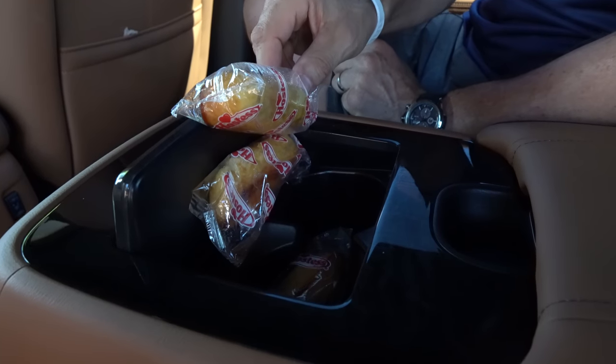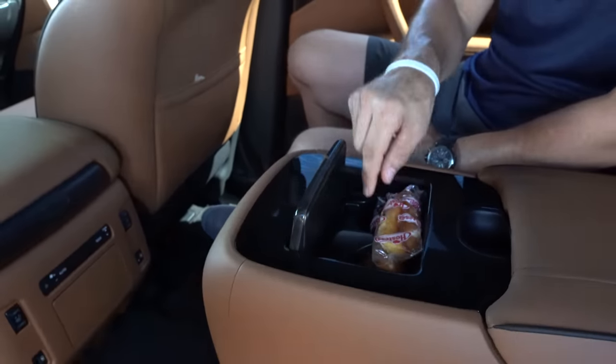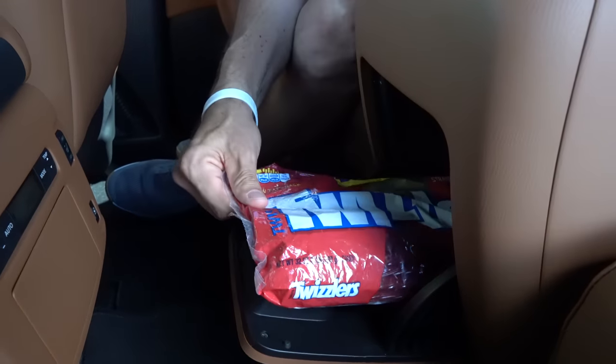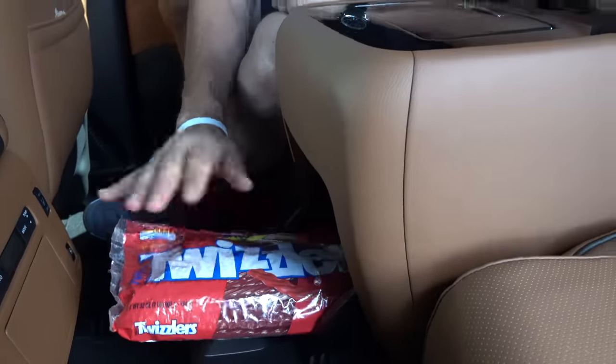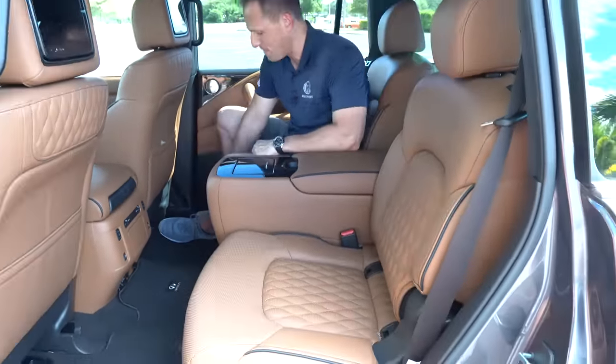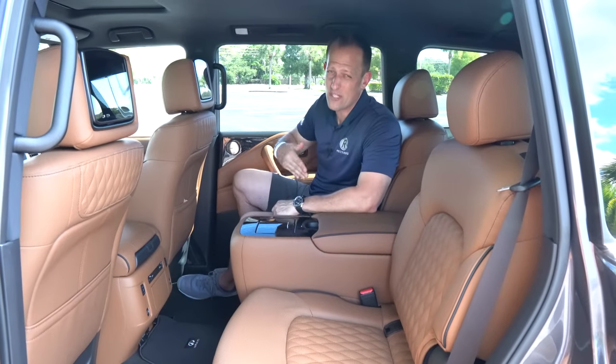I challenge you to put four. Let's see if you could do it. Close that back up and then watch. You ready for this? Yes, the Twizzler holder, 5-pound bag. Put it in there, and then the seats, soft as can be, they do recline, but they do not slide.